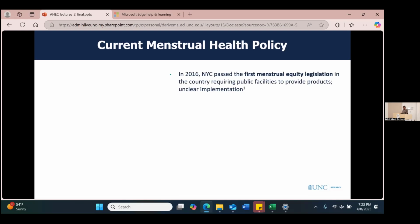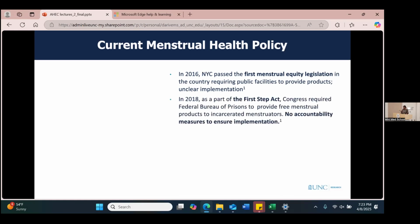So menstrual health policy. New York City just passed the first menstrual health equity legislation in 2016, requiring public facilities to provide products. Unclear implementation. So they required jails to do it too. Jails are not doing it. So it's like they said to do it, but no one is enforcing it, which is unfortunate, but at least they said it, I guess.